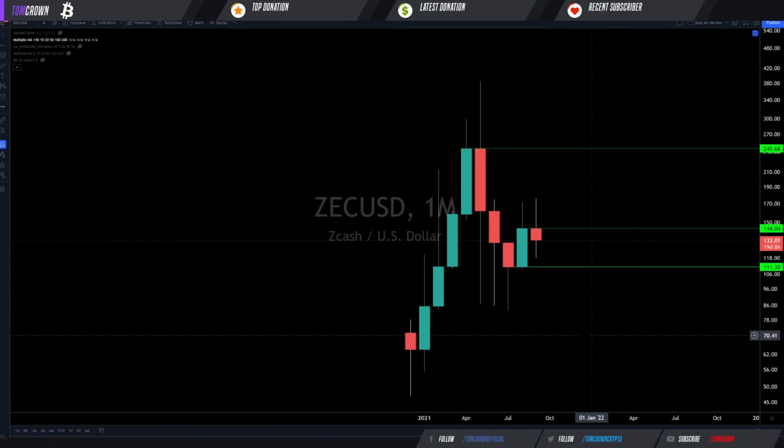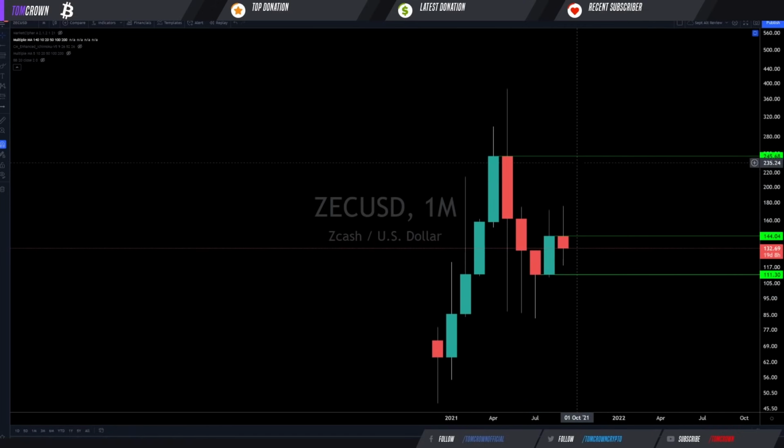ZEC USD: resistance 245, support on the monthly $111.30, and we have our local pivot point at 140. Now this is nice because it is closer to its monthly support. Position may be taken there. You could play a return to the monthly open. You could look to short it. Still not my favorite play. I would be looking more for that 111, or if you see some kind of crazy rally on this, shorting at 245.